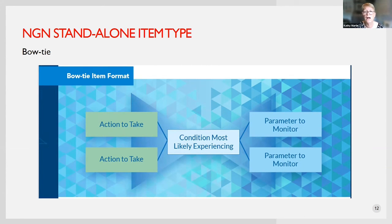And so this bow tie is a really great study. If you're learning about this and you want to begin somewhere, I would begin by looking over this bow tie and imagining how I can teach in the classroom so that the student can address this item type.